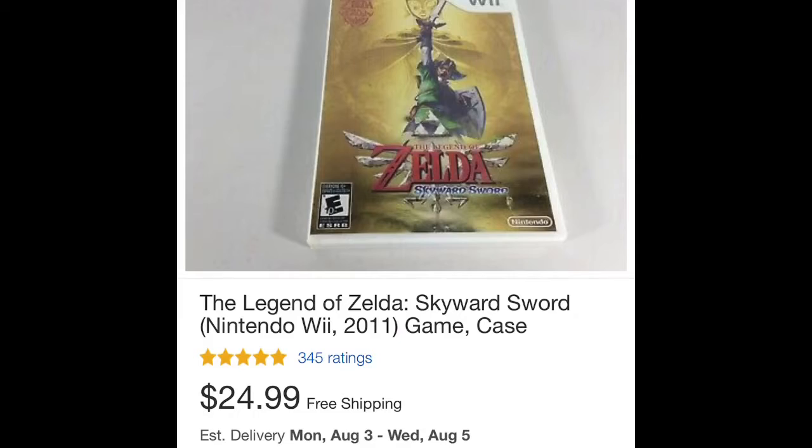The next item is from the video game lot. I paid 50 cents for all those video games. This was the Wii Legend of Zelda Skyward Sword.